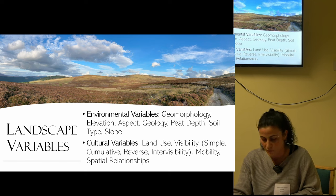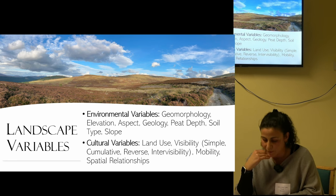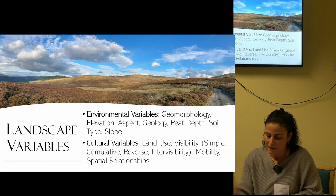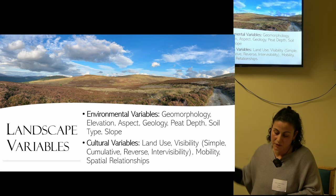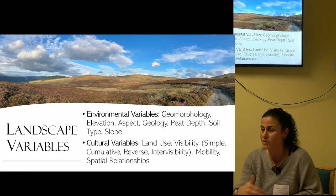And we were able to ascertain that the landscape and the location of the rock art was certainly an important part of the message that the whole assemblage was carrying. So as you can see here, we looked at a number of natural and cultural variables, and then we had different patterns emerging throughout the country.